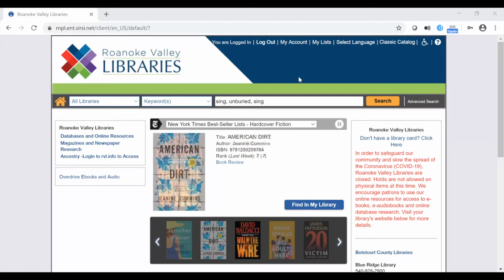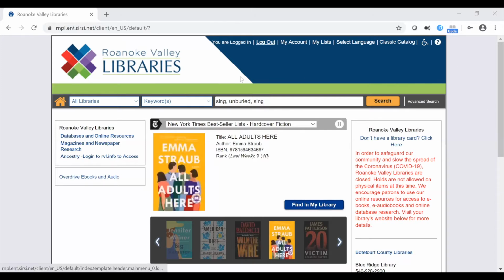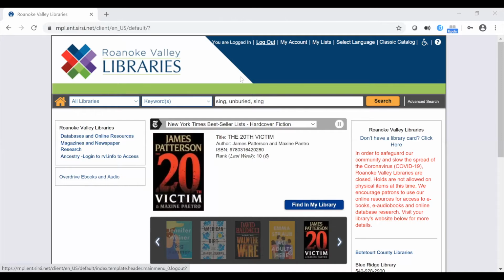When you go to rvl.info, whether on your laptop, tablet, or mobile device, you'll see a website that looks like this. I'm currently logged in, but if you were not logged in, where mine says logged out, your screen would say log in, and that's where you'd click to enter your full library card number and your PIN. Once you're logged in, you can search for materials.